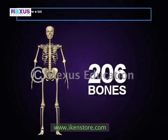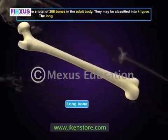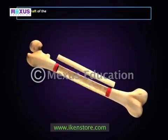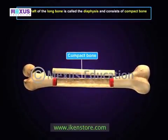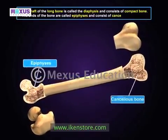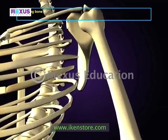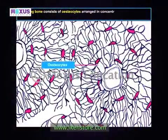There are a total of 206 bones in the adult body. They may be classified into 4 types. The long bone, such as the femur, consists of a shaft with a knob at each end. The shaft of the long bone is called the diaphysis and consists of compact bone. The ends of the bone are called epiphysis and consist of cancellous bones. The long bone is highly calcified and consists of bone cells or osteocytes arranged in concentric rings.